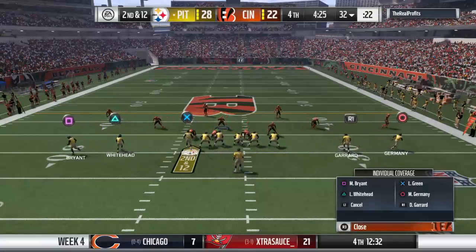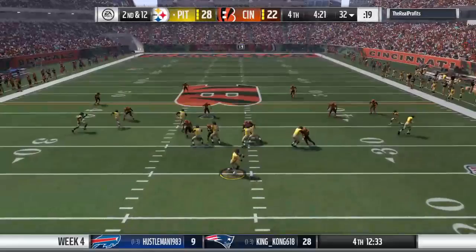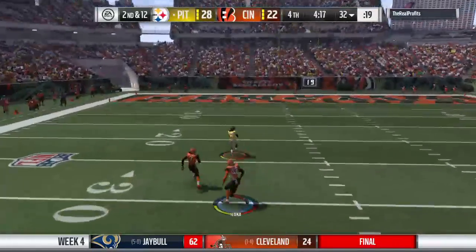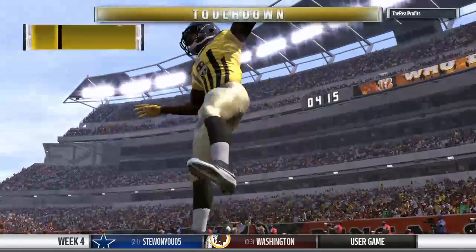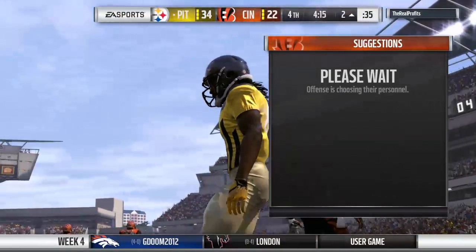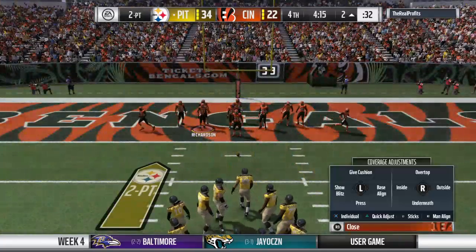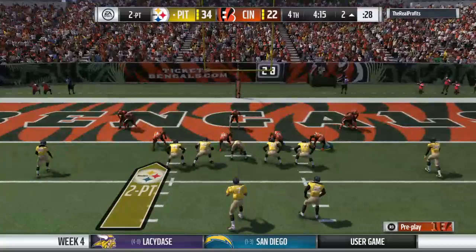It's 2nd and 12. They come up in an empty set. 4 wide receivers, 1 tight end. Now Roethlisberger to throw. He's going to... It's caught inside the 25. And into the end zone. Touchdown, Pittsburgh. A big play there. His 2nd touchdown on the season. And the Steelers are going to add on to their lead.